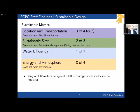Staff notes only 6 of the 12 metrics for sustainable design are being met. Staff encourages more metrics to be met. That concludes staff comments.